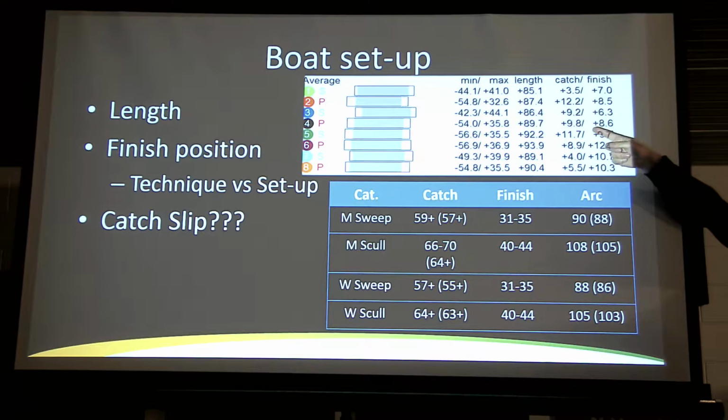You might find the one that's running the shortest is actually not slipping as much as the one that's running the longest. So the effective length is important. It's not on here, but it's something you can look at. The best way I would advise you is trend within your athlete. What is my athlete doing now compared to next week, compared to next month?